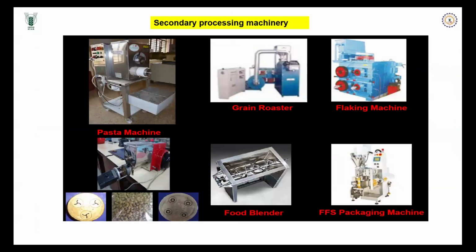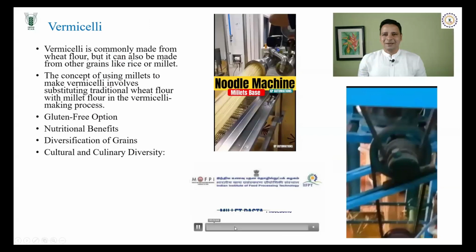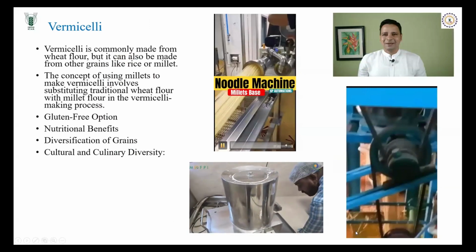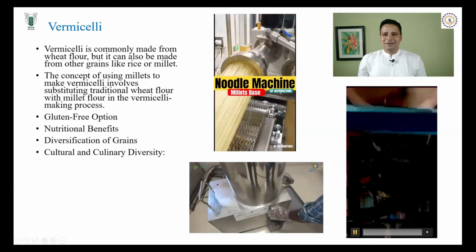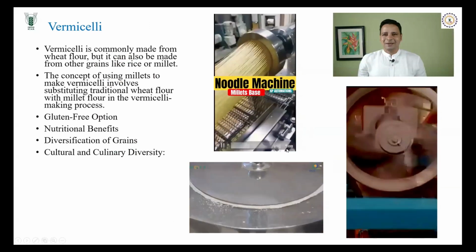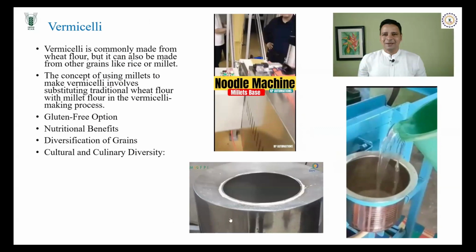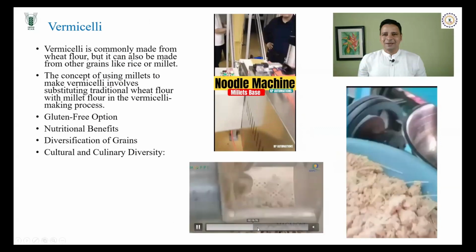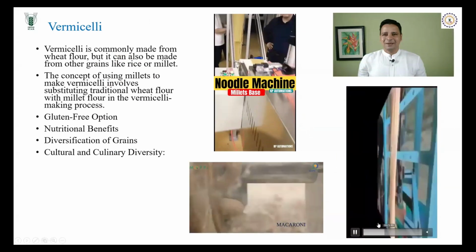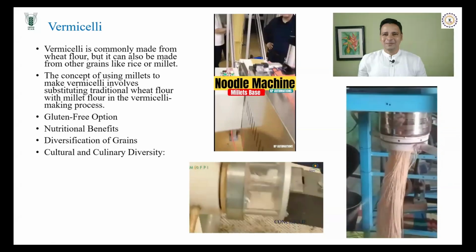In the allotted time, I just wanted to inform you that equipment is available for almost all the sectors. Assume you want to go for noodle making or vermicelli making. Again, we have very efficient equipment. You can see this is also equipment to make vermicelli. Here in Coimbatore, we have a couple of industries making equipment for this vermicelli. If interested, I will link you up to them so that it will be beneficial for you all.